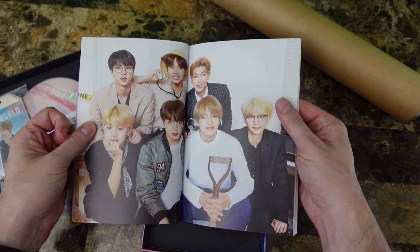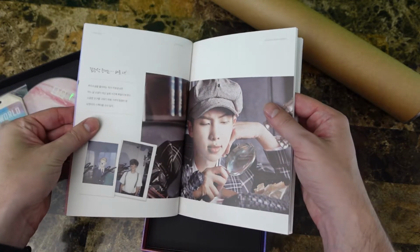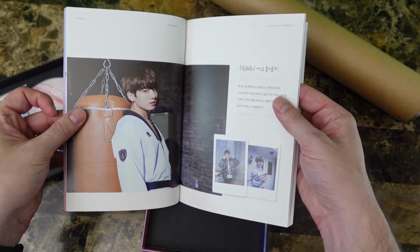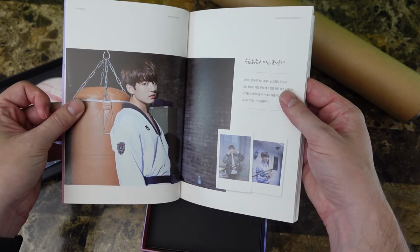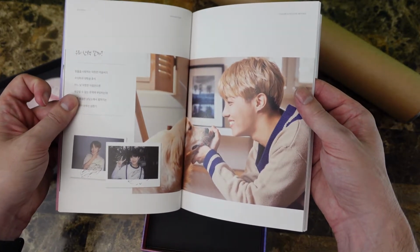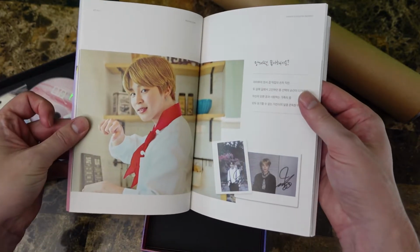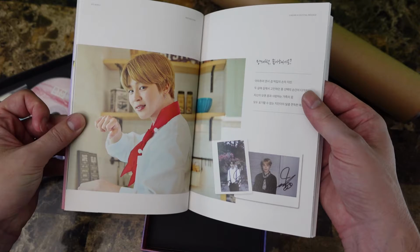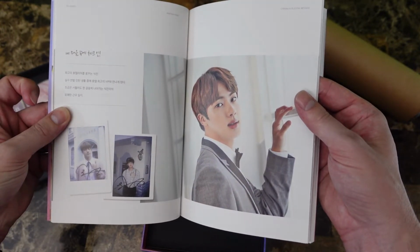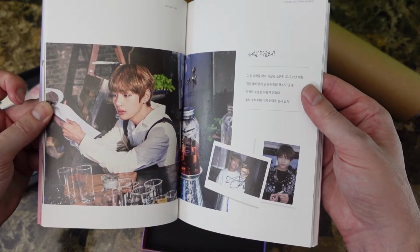That's a cool concept. He looks like Dr. Livingston, I presume. We've got Sherlock. Kind of like old 1800s book kind of guys. Oh, Jungkook, doing some martial arts. Oh, there's J-Hope with the golden retriever. Jimin. Alright, Jin. V.